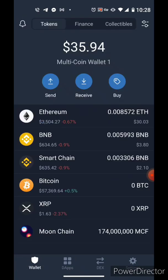Let's go to my wallet. $174 million Moon Coins is sitting in my wallet. So even if this coin just goes up to 1 penny, that is $17.4 million. Just 1 penny. Do your own research. Do your own due diligence. At the end of the day, it's all currency. It's all energy. So make it.